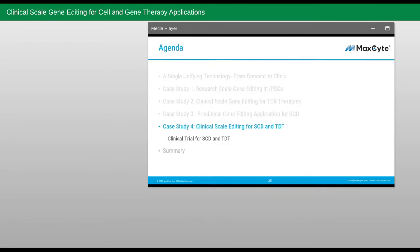In the last case study, we demonstrate the feasibility of CRISPR-Cas9 gene editing using the MaxCyte platform to treat sickle cell disease and transfusion-dependent beta thalassemia in a clinical trial.